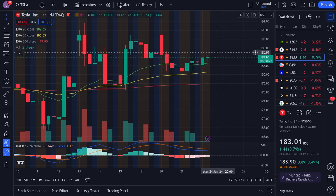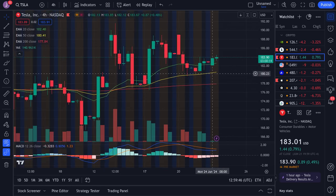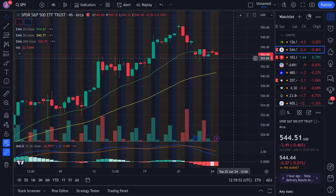As of right now, it looks like Tesla's going to attempt to go a little higher. So I could be looking for 185. And we'll have to watch that resistance. If that breaks, look for 188. So I'm seeing a little potential, but I think Tesla will see a lot of sideways price action. Like it pumps and then comes back down, trades sideways. That's the most likely possibility.